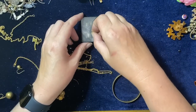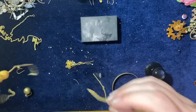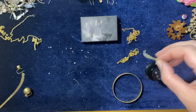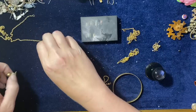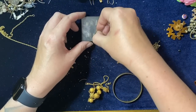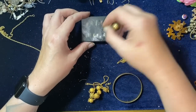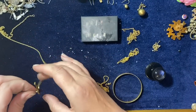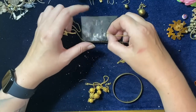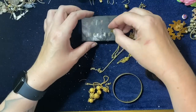And then that one, that's got a good scratch on it. And there's all these weird chains. 1, 2, 3, 4. I shall do the chains separately. That weird bit. And that weird bit. And then this necklace with the axe on it, which I really like. And even if it's not gold, I'm going to sell it anyway. So I'll test that bit and I'll test the axe bit.